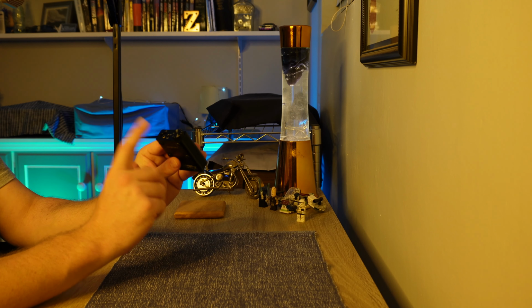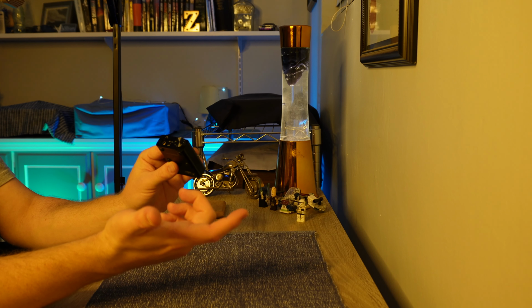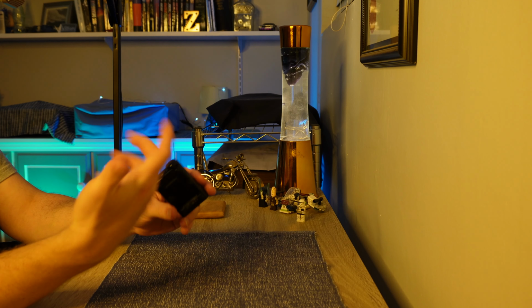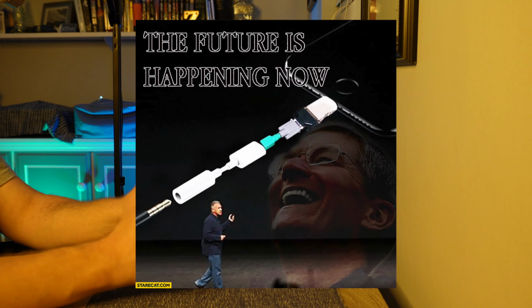Unfortunately, you can't use larger headphone jacks with these. If you do have the larger 6.5 millimeter, I can't remember, jack with these, you're going to have to get an adapter.